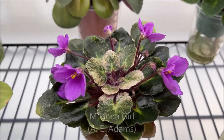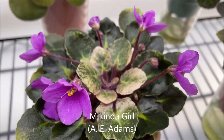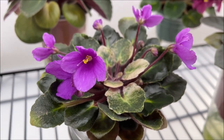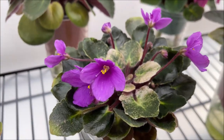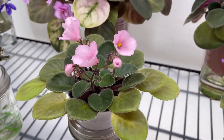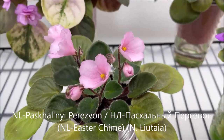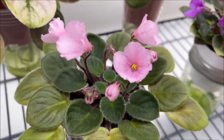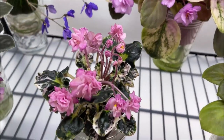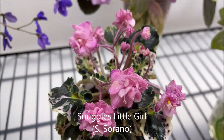A miniature Mikinda Girl with crown variegation. And very bright Ceres pink blooms, pansy shaped. Here is a bell-shaped semi-miniature called NL Paschalny Perezvon, or it translates into English as NL Easter Chime. Next is a miniature Snuggles Little Girl with variegated girl leaves.